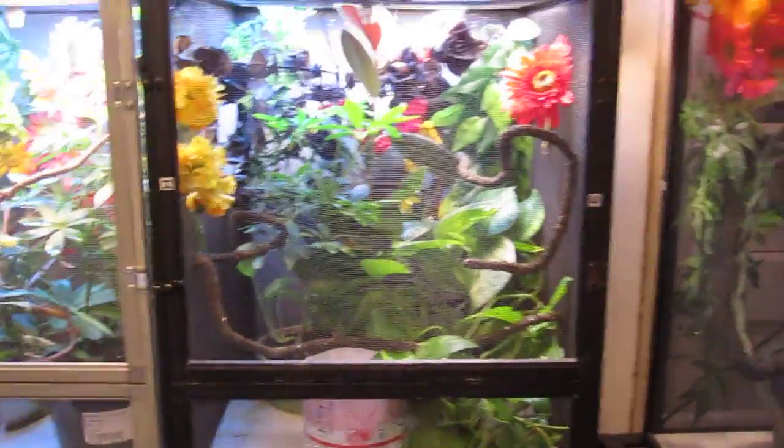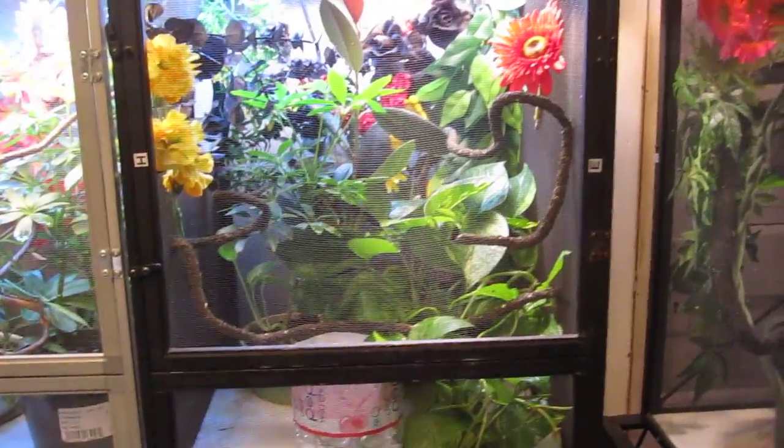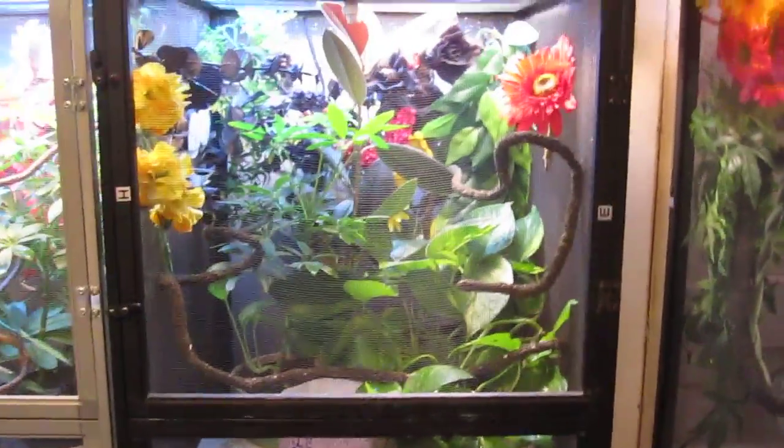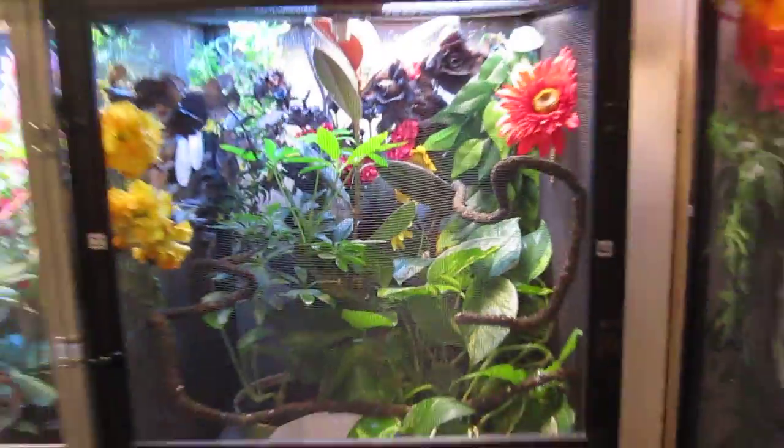Over here we have Helmet's soon to be future wife. She's a two-horned Fisher's. She's roughly the same age. She's not out right now, but this is her cage and that's where she lives.